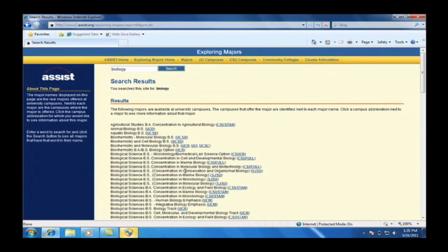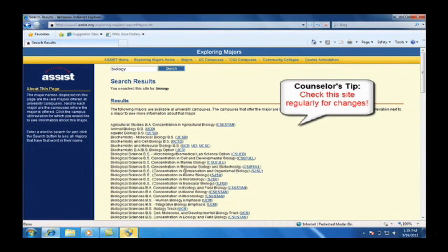This then concludes our brief look at Assist. I recommend that you visit the site frequently because it is the most up-to-date resource available regarding courses the universities will accept.